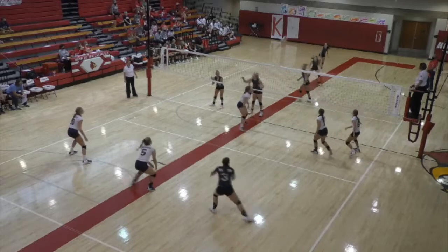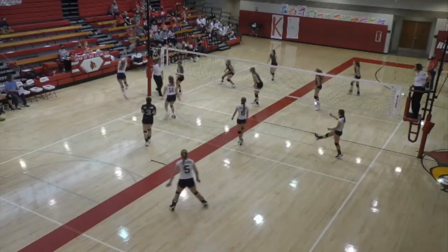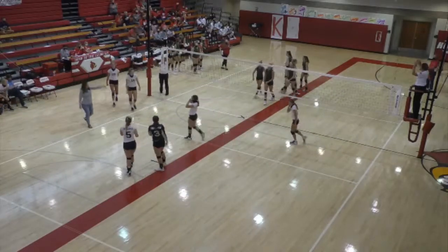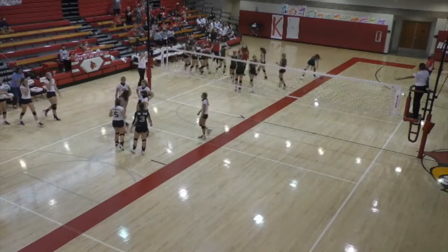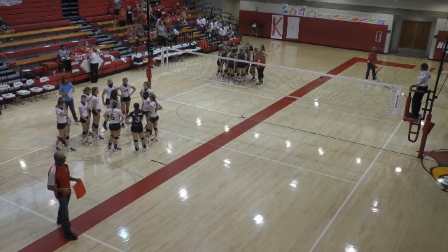Gets the ball, bumps that now. That one's going. That's another point. And the Panthers are falling apart at the seams. A timeout called by the Panthers. So the Panthers will keep it right here.